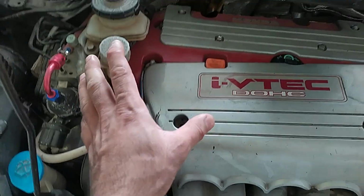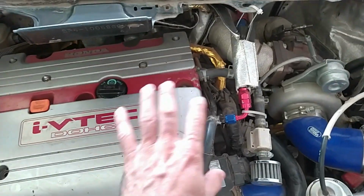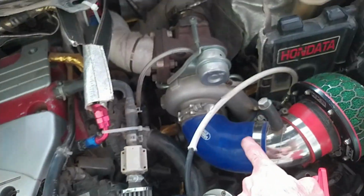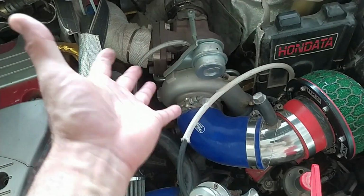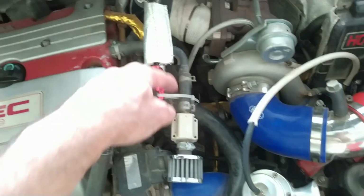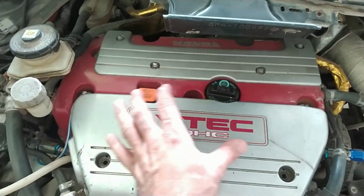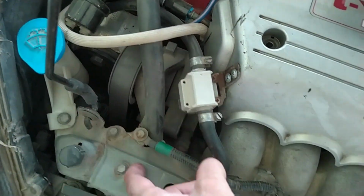So what happens is, normally there is vacuum in the engine. The fresh air is usually routed into the intake pre-turbo, and in a non-turbo Honda this is routed into the air filter box. So fresh air is entering from here and circulating through the engine, and toxic vapors and excessive unburned gases are drawn again through the PCV into the intake manifold, and they are burned in the engine.